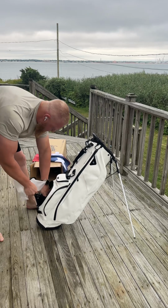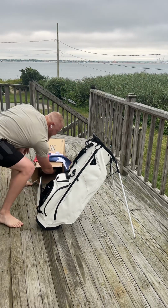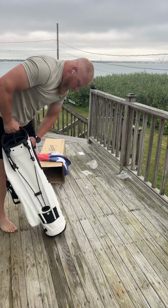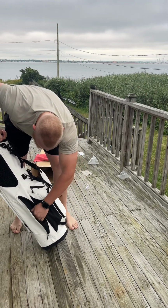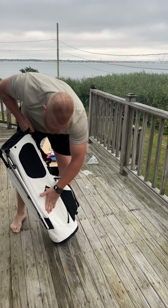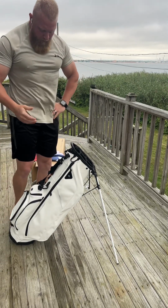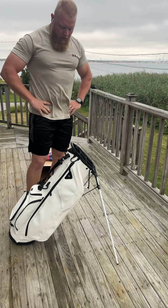Pretty decent sized ball pocket here. I usually carry anywhere from a half dozen to a dozen balls with me. Have them, need them, not have them. And then we got the one last small pocket over here, and golf gloves. Seems like it's flat. But yeah, I'll give y'all another review here once we get to walking with it. Let you guys know what kind of compliments I get.